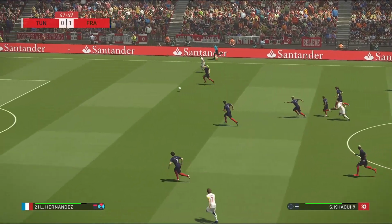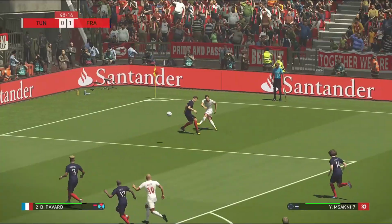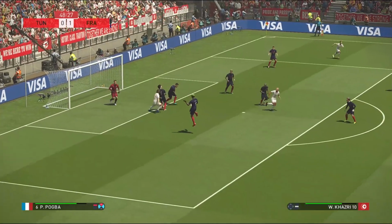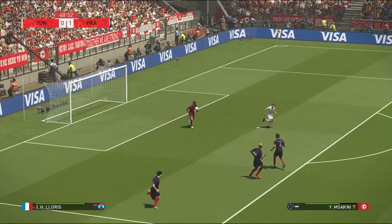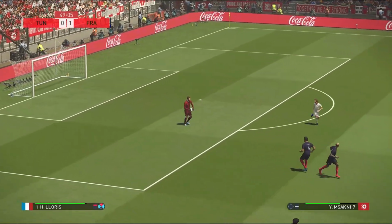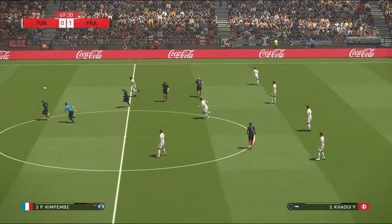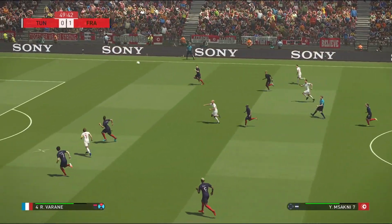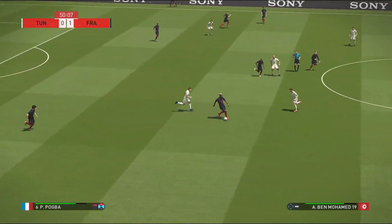Kasri plays it out to the flank and helps available out wide. Oh, well defended. That had to be done. And through to the goalkeeper. Tries to stroke it through. Varane positions himself well and cuts it out.